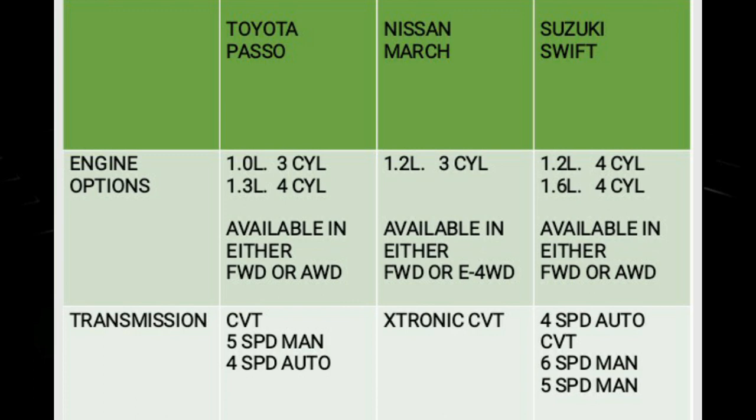Lastly, the Suzuki Swift 4-cylinder 1.2-liter engine is more fuel efficient than the 1.6-liter, but lacks power, especially if there are 4 passengers on board. It will feel a bit underpowered. The 1.6-liter is much better. It's faster in terms of acceleration and feels stable even at high speeds. Now let's talk about the fuel consumption of each of these engines.